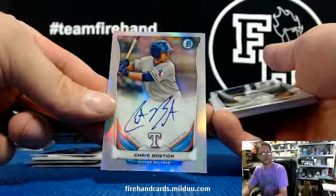Well, unless we hit it out on both sides. Paul Goldschmidt, tiny card, D-backs. And Jared Wilson for the Twins, refractor. So, I guess they count it as one of our autos.